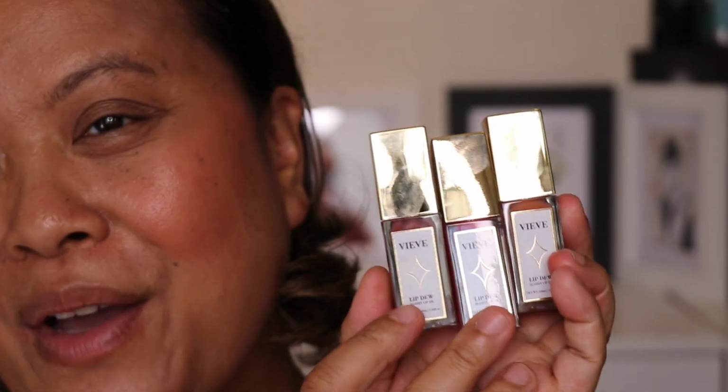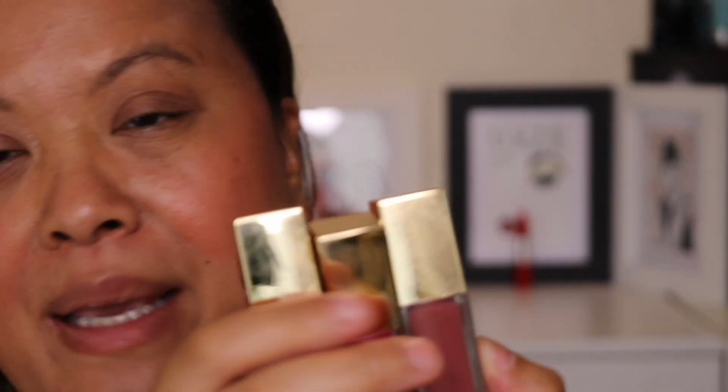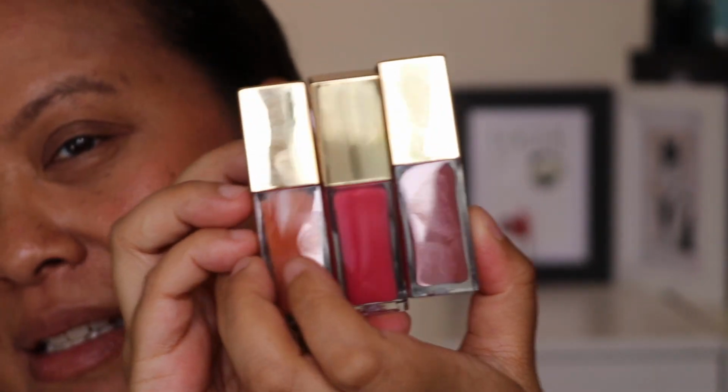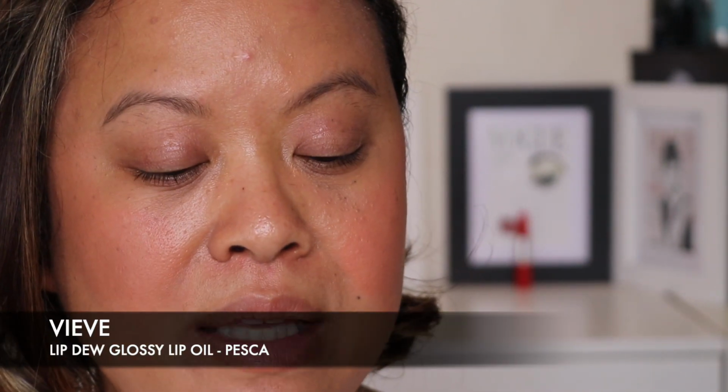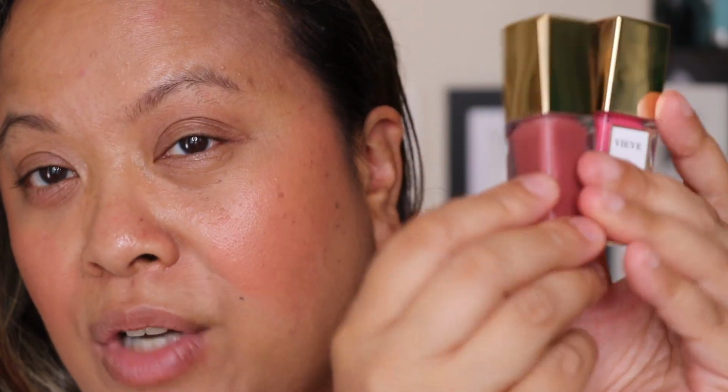So let's move on to the Vieve lip product. These come in three colors, so let's open these up. So I've just opened the product up for the lips, and you can see that these are the colors and they are very, very pretty. I am going to use this one for this look because it's got that kind of corally feel to it. And I think this one's called Pesca. So we're gonna put Pesca on. The next two I will try with the other two blushes that I've bought from Chanel.